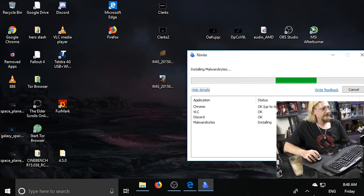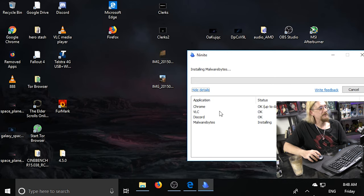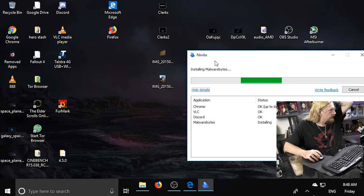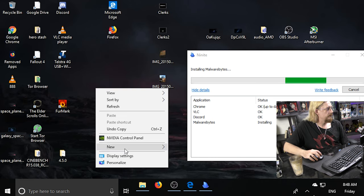Let's see, though, I'm getting a little warning pop up from that. I think it's just that. I don't usually get little warnings pop up, so maybe we got something. This engine malware check, as I said, is our other double check, so we're just going to go through that whilst that's still installing.